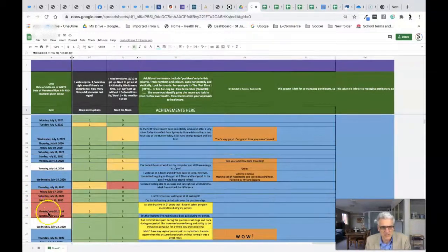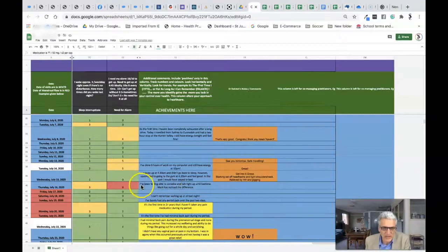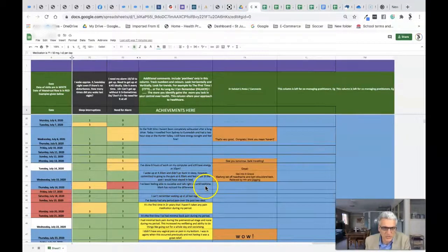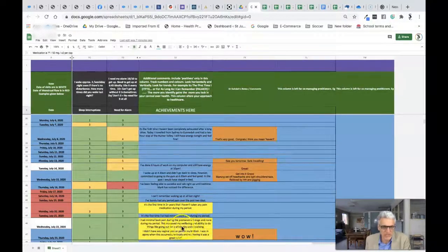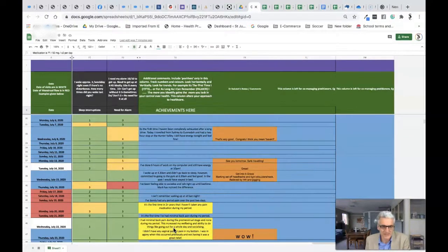So the red markings on the calendar indicate a bleed. It's here. So here she goes. I've been feeling able to socialise and talk right up until bedtime. I can't remember waking up at all. I barely had any period pain over the last 2 days. That's her first cycle since starting care. It's the first time in 2+ years that I haven't taken any pain medication during my period. I had minimal back pain during the premenstrual stage and none during my period. Yes, this is what we like to see.